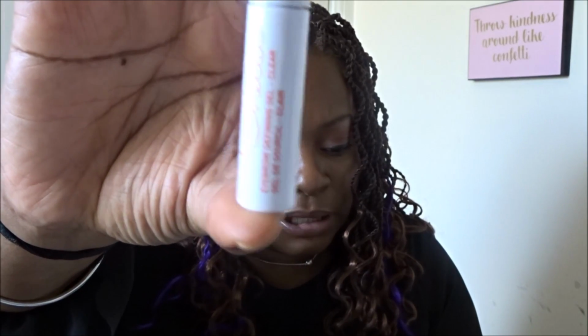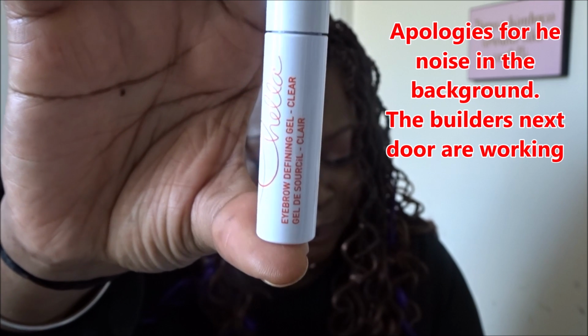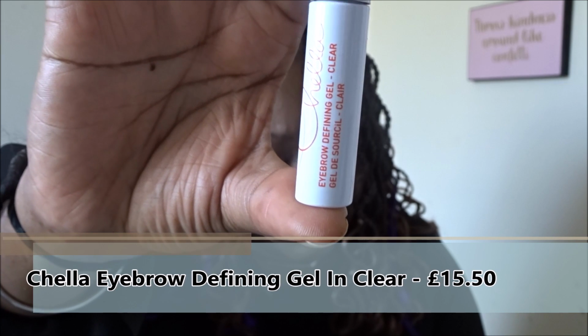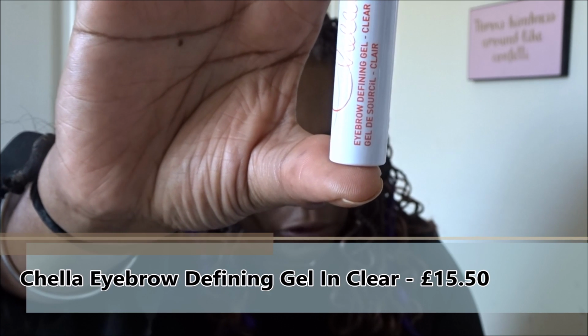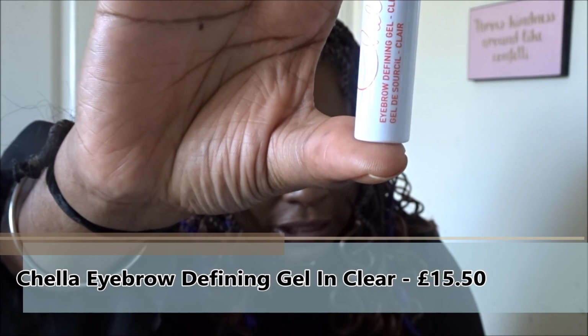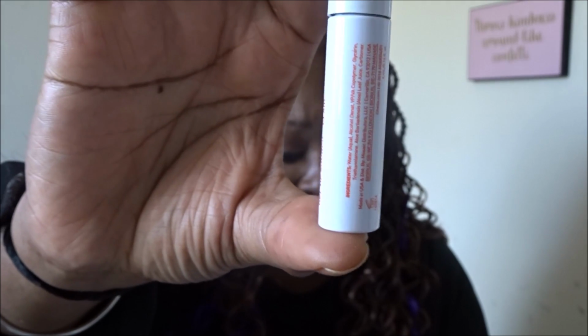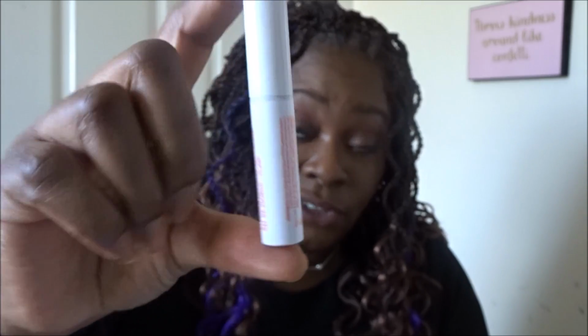Next in here is this. This looks like it's a mascara or something. Okay, no, this is a Cella Eyebrow Defining Gel in clear. Between pencils and powders, there's a lot you can do to your brows, but sometimes less is more. That's where this clear brow gel comes in. Let it lift and tame hairs and lock them, and anything you've applied underneath, into place all day. Simply brush the clear gel through your brows to set. The recommended retail price for this is £15.50, and this is a full size, so this is worth £15.50.